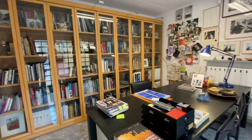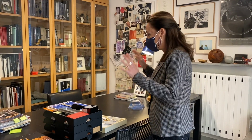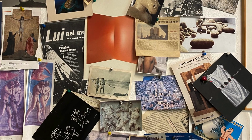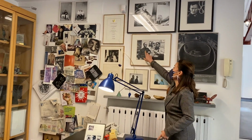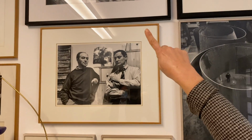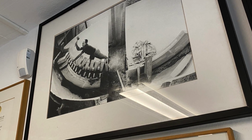And this is Arnaldo Pomodoro's studio, and this is where he sits and works. He's still working today, although he will be 96 in June. He comes to work, not every day. And these are all his personal things, you know, from friends. This is a very young Arnaldo with his brother Giò. And that's Arnaldo inside of a huge sphere, or what will become a sphere.